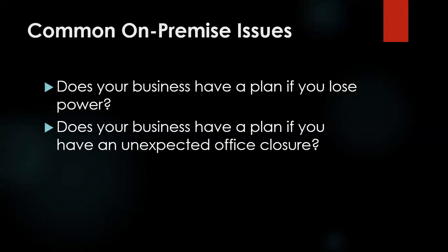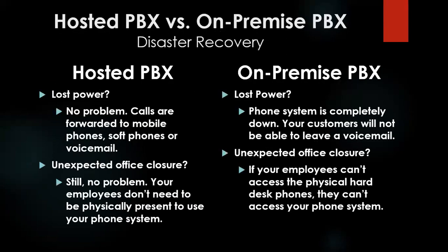Another common issue we find is, does your business have a plan if you lose power? What about if you have an unexpected office closure, whether that's from something to do with the building that you're renting office space from, or maybe a natural disaster or road closure? The best part of a hosted PBX system is that if you lose power, it's no problem. Calls can be forwarded to mobile phones, soft phones, or voicemail, and all of this can be set up from the beginning. So if you lose power or you have an emergency, this is in place, and your customers won't be left wondering what happened to your business.